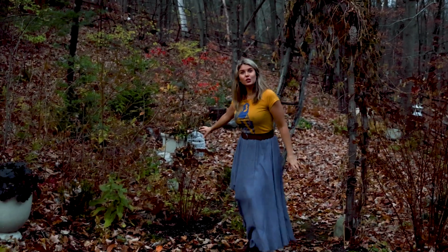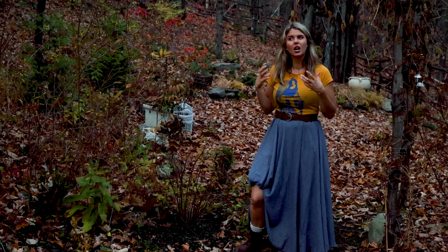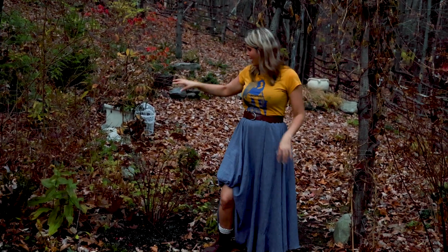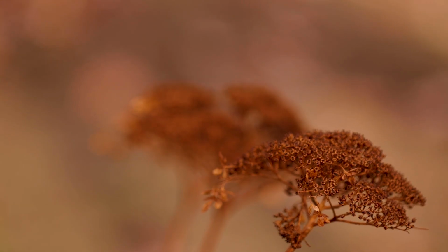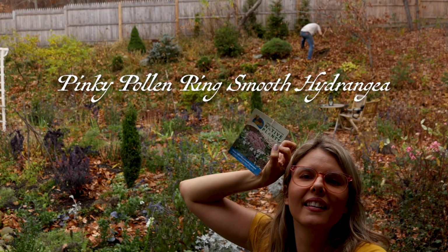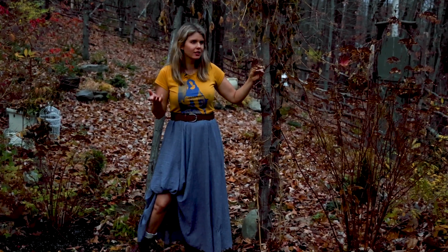But we did transplant this red twig dogwood that was here, which wasn't an ivory halo, but it was never happy. It was just not doing very well. So we decided to put it on the hill in the stacked stone wall, and we replaced it with this beautiful hydrangea. I took a little video of the name of the hydrangea so you can see that. But I think that's the one here. It's like pollen ring or pinky pollen ring or something like that.